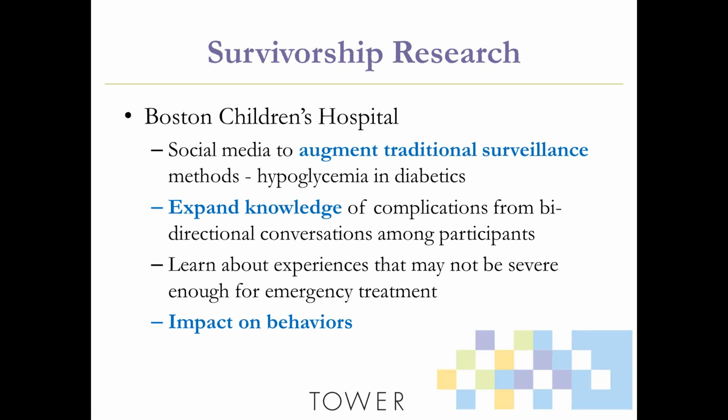Survivorship. So another example is Boston Children's Hospital using social media to augment their traditional surveillance methods. In this case, it involved children with hypoglycemia with their diabetes. They used the social platform to expand knowledge of complications among this population of children. And they also listened to the communications that were going through by the kids participating to identify information that could flag or at least let them anticipate the activities that led to a relapse.